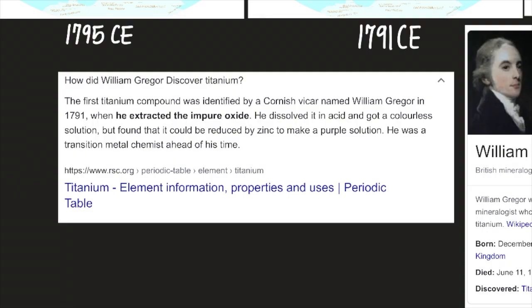So how did William Gregor discover titanium? The first titanium compound was identified by a Cornish vicar named William Gregor in 1791 when he extracted the impure oxide. He dissolved it in acid and got a colorless solution, but found that it could be reduced by zinc to make a purple solution.